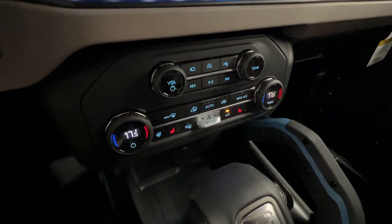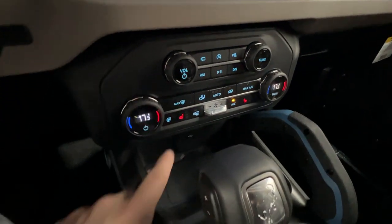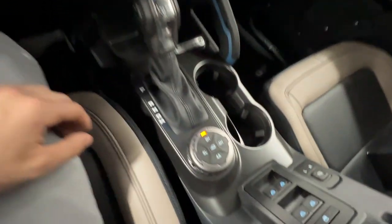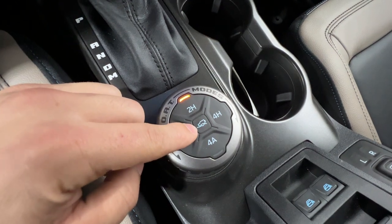And then down here we have the climate control system, which is dual zone with the Lux package. And again, heated seats as well as the heated steering wheel. We even have a wireless charging pad right down there. And again, these are your four-wheel drive settings. And we also have trail control right there in the middle.